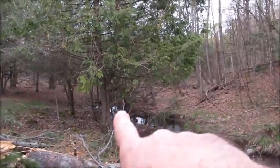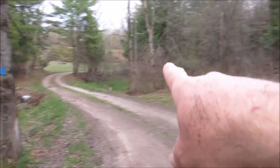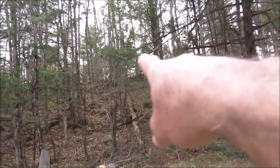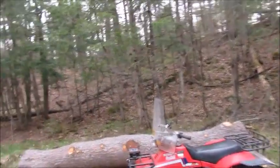This creek, by the way, runs all the way down through to another swamp, but it runs across the road, and then it goes up. You'll see it up here a little better. It goes all the way up to that swamp that I stopped at up there, where the geese were. Anyways, I better get going here.